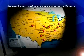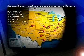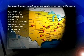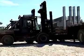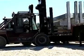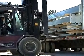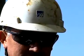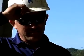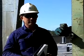We have a network of plants located in various cities: in Canton, Ohio, Denver, Houston and Hurst in Texas, Kansas City, Nashville, St. Louis, Louisville, Kentucky, and at our company headquarters in Tulsa, Oklahoma. Hot dip galvanizing provides metal corrosion protection for steel products in commercial, construction, and industrial markets. Our mission is to deliver to our customers high-quality galvanizing services in a safe manner. North American's hot dip galvanizing and InfraShield coating systems offer proven solutions to America's corrosion problems, and we hope you'll take pride in the job you do.